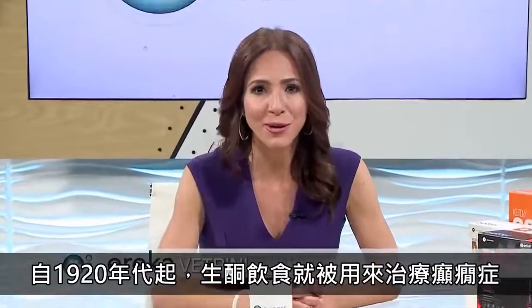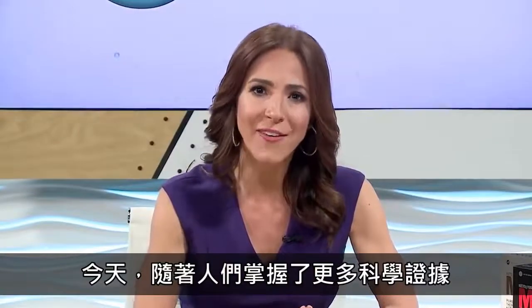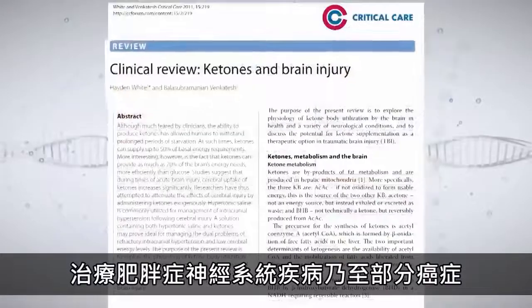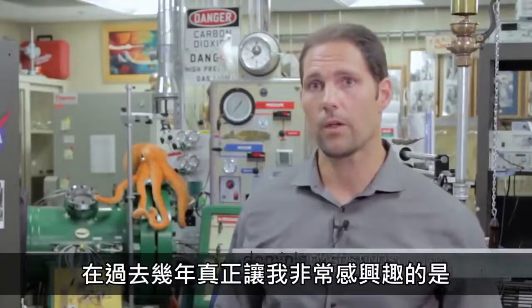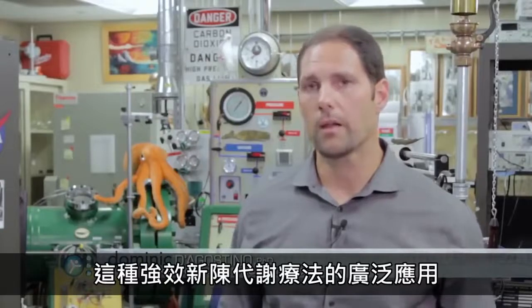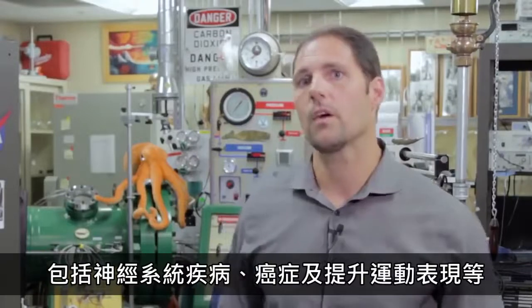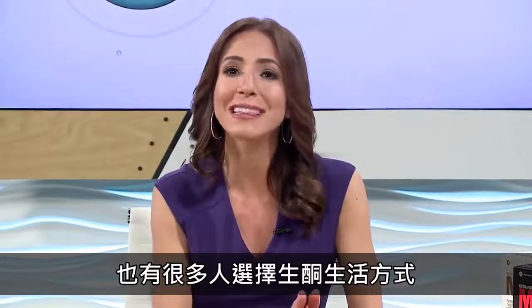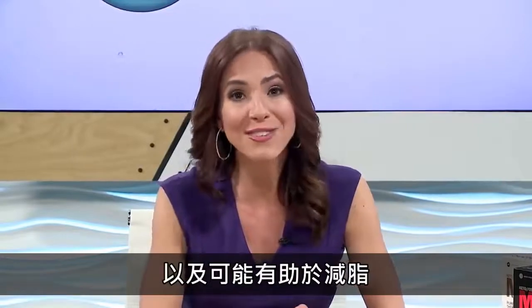Ketogenic diets have been used therapeutically for the treatment of epilepsy since the 1920s. Today, armed with even more scientific evidence, many practitioners have continued using ketogenic diets as nutritional therapies for obesity, neurological disorders, and even some cancers. What got me really excited over the last couple of years was using this powerful metabolic therapy for an expanding range of applications, including neurological diseases, cancer, and performance applications. Many people are also choosing to live ketogenic lifestyles based on the science of the potential benefits for health, performance, and possibly even fat loss.